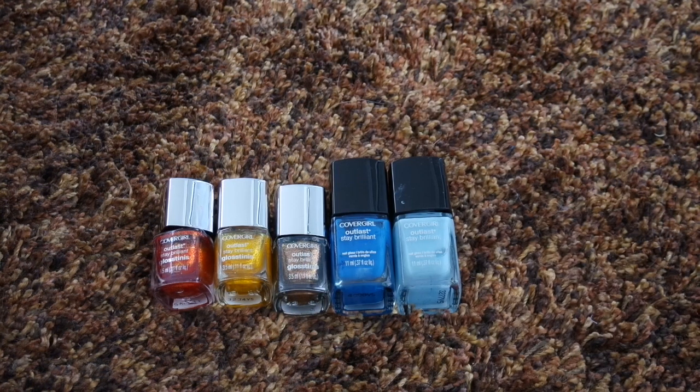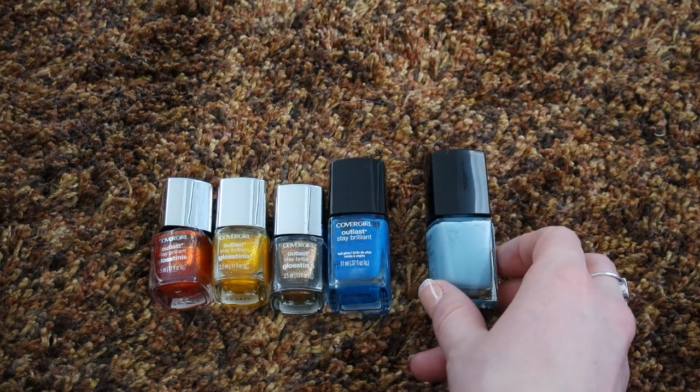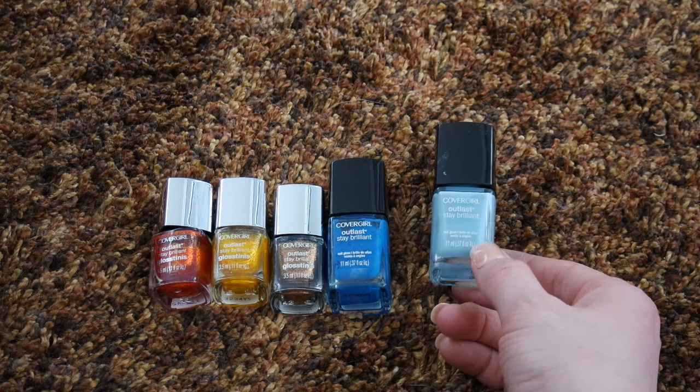These are the CoverGirl Outlast polishes. I went through a really hard CoverGirl Outlast phase. I also, not that I'm very hard to please when it comes to nail polish, but I feel like these are good quality as well. So I'm getting rid of this one, which is called Skylight. Again, I kept a color that was very similar to this, so I didn't feel like I needed both.